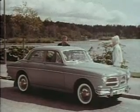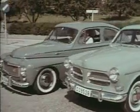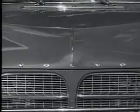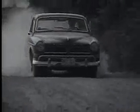In 1955, Volvo's concentrated efforts on exports to America gained real momentum. This is Volvo, the Swedish-built compact. Efforts which resulted in the USA becoming the company's largest market.